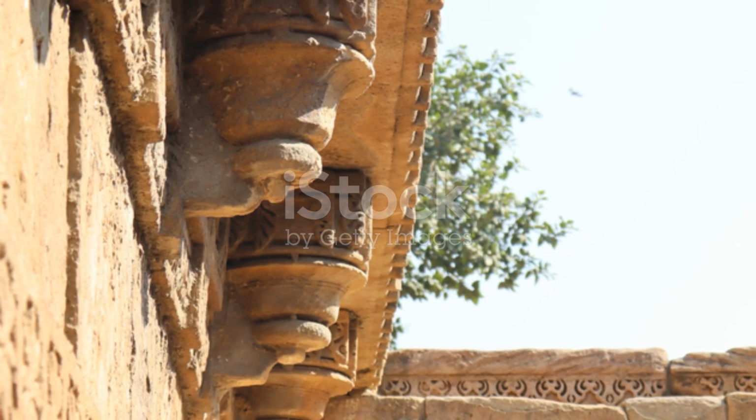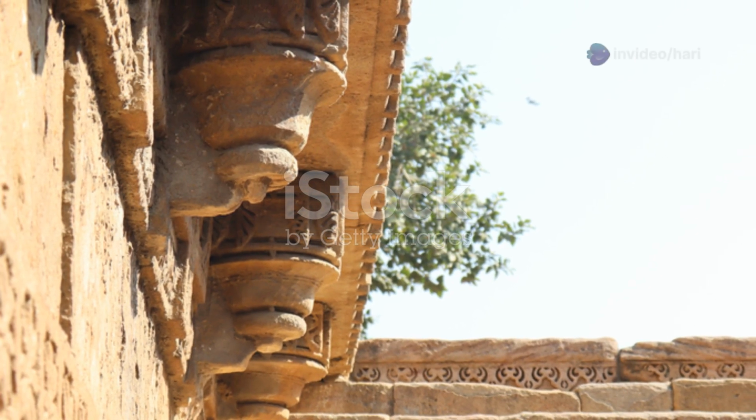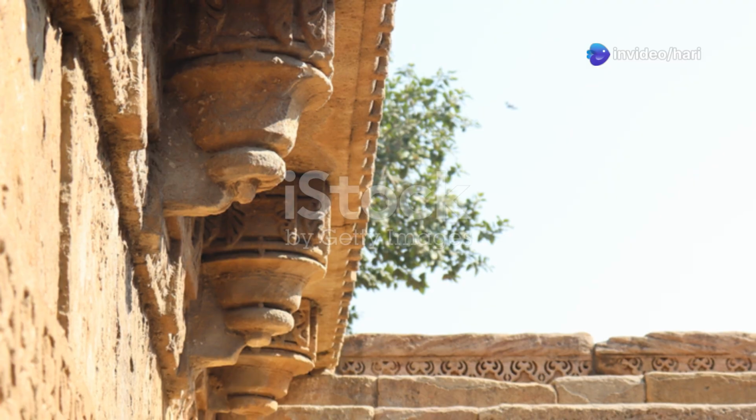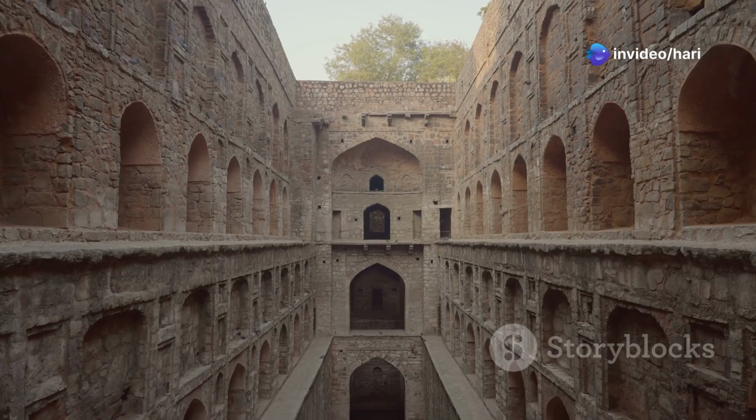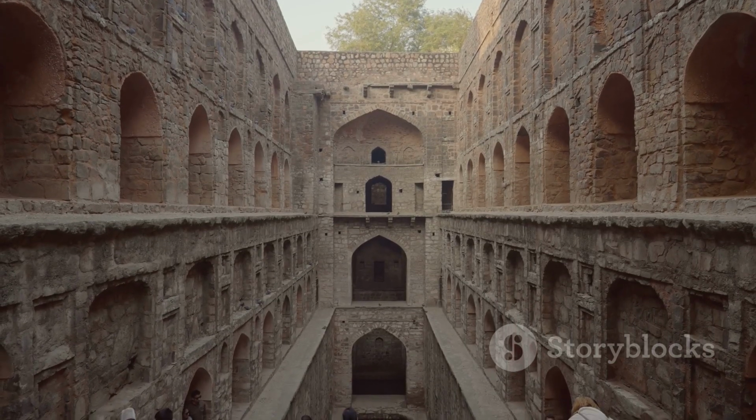The walls of the stepwells often bore inscriptions and carvings, documenting historical events, religious beliefs, and social customs. These inscriptions provide valuable insights into the lives and times of the people who built and used these extraordinary structures.